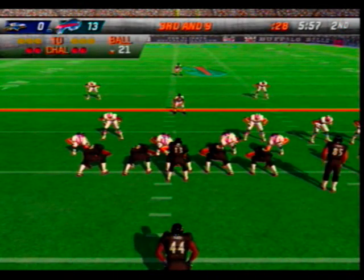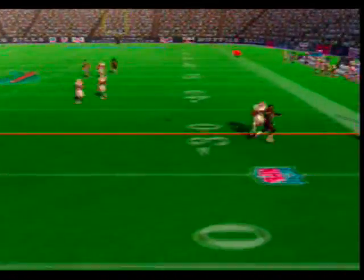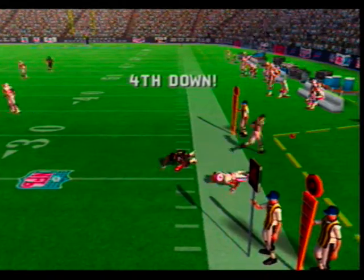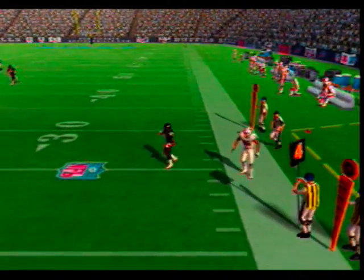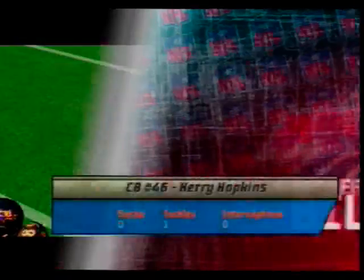Watch that screen. The Ravens line up in the bunch formation. Throws it. Hopkins makes the stop before the first down is reached. Watch this. He stands him up, and he puts him right down. That's stopping in your tracks right there.